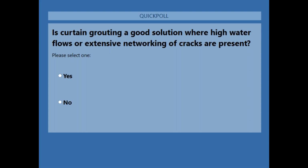Is curtain grouting a good solution where high water flows or extensive networking of cracks are present? Yes or no? A simple two choice option there for your answer for our audience and attendees. Is curtain grouting a good solution where high water flows or extensive networking of cracks are present? Give it a few moments here, let everybody respond.